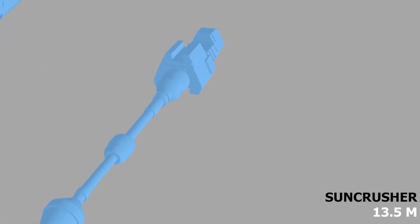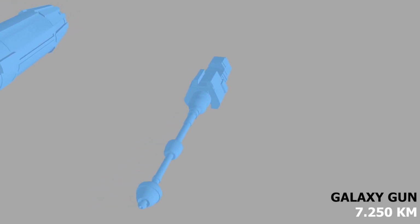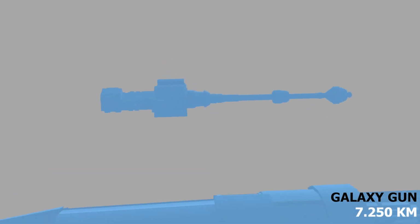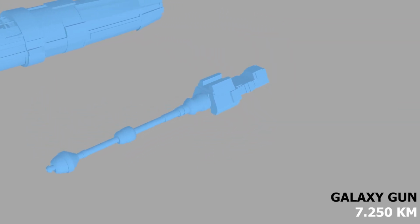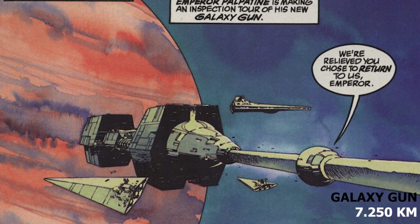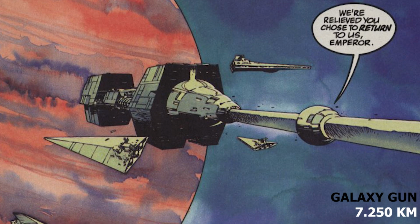The Galaxy Gun is also one of the most destructive weapons in Star Wars history. It fired high-yield torpedoes through hyperspace, which could target something as small as a ship or as large as a planet. The torpedoes themselves had the power to destroy the latter and were heavily shielded and armed with point defense cannons. The Galaxy Gun was a key component of Palpatine's assault during Operation Shadow Hand in the Dark Empire trilogy.